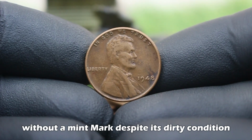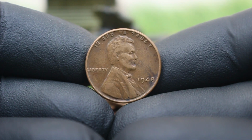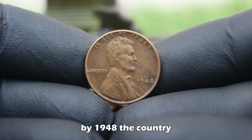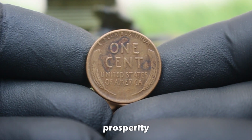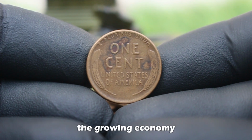Despite its dirty condition, this coin can still demand impressive auction values. The 1948 Lincoln Wheat cent holds a unique place in U.S. numismatic history. By 1948, the country had just come out of the hardships of World War II, and the economy was shifting toward peacetime prosperity. The U.S. Mint was focused on producing coins that could support the growing economy.